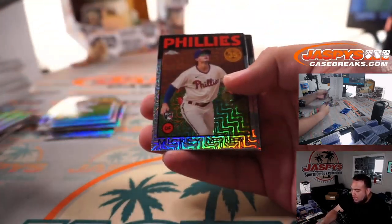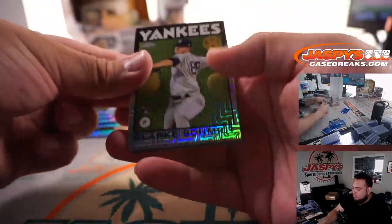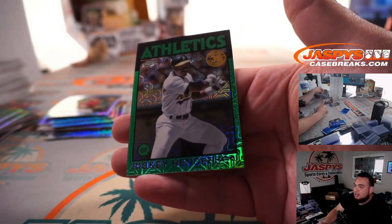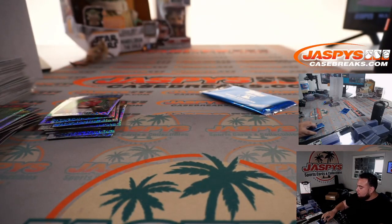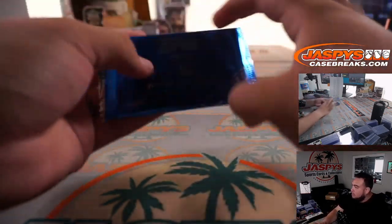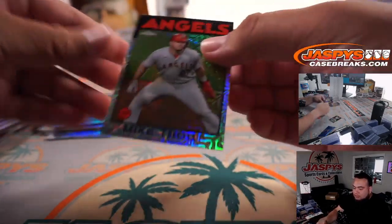Trea Turner, Ozzie Albies, Mickey Moniak, and Whit Merrifield. Clark Schmidt, Sam Huff, McCutchen, and a very nice color match, Rickey Henderson, green. That should be numbered to 99. And the last one here. Larry Walker, Castellanos, Verdugo, and a little mic drop.